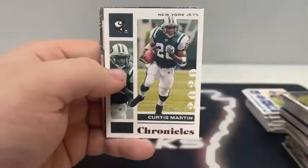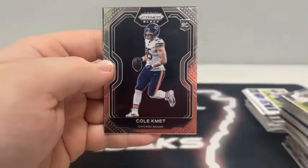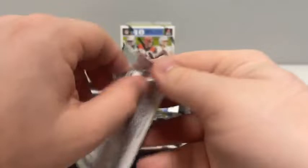There's Roquan Smith for the Bears, along with Curtis Martin. Got a pink Panini Brand of Henry Ruggs. He's covering up a Prism Black for the Bears. It's Cole Kmet. And we got a Panini Brand of Michael Pittman Jr. for the Indianapolis Colts. We'll sleeve and top load Cole Kmet for the Bears.